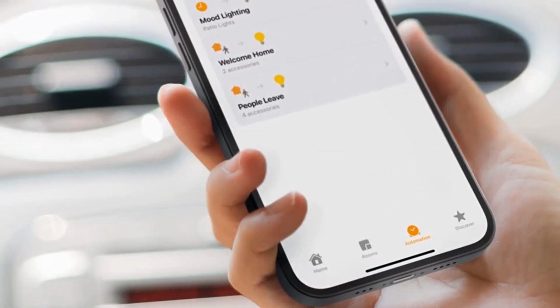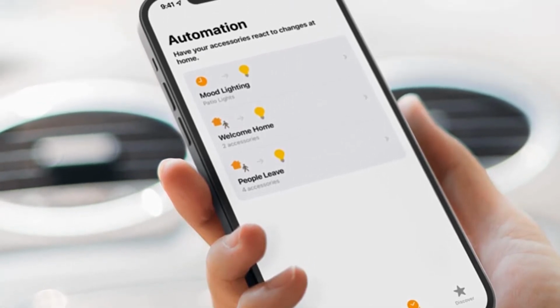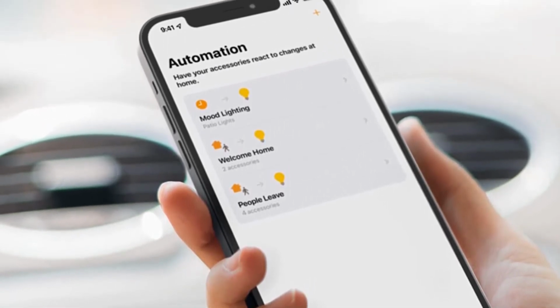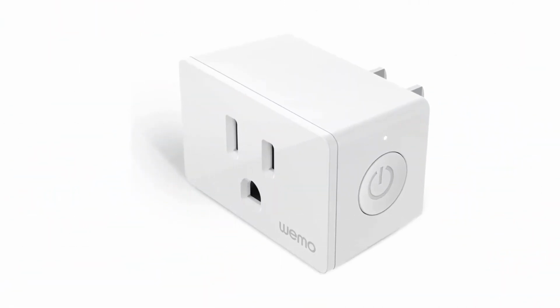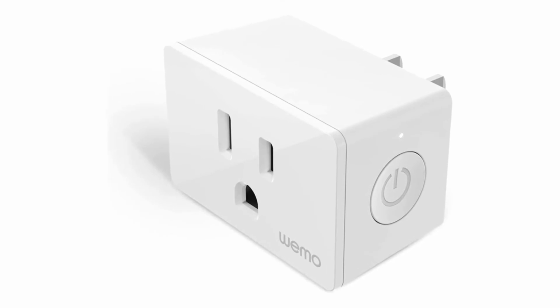Reasons to buy. Improved footprint. Physical control button. Works with Alexa, Google Home, and HomeKit. Reasons to avoid. Not compatible with 5 GHz Wi-Fi.